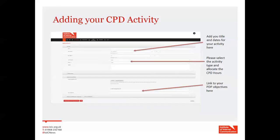Any details about the activity you would like to add? You can also upload any supporting resources, a presentation or an article should you wish to. And you can also link these to one of your PDP objectives. You can add activities planned for the future or ones you are currently undertaking. Please note, you can add activities you also undertaken in the previous quarter to the start of your CPD cycle.